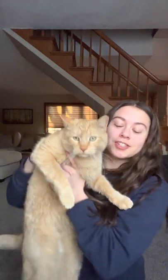Come here. This is my cat, Dude. He's all orange, and as you can see, he's very large. We actually got him five years ago. He was my Christmas present after our last cat passed away. We adopted him from the shelter. I didn't actually pick him out because it was a surprise, so my family did.